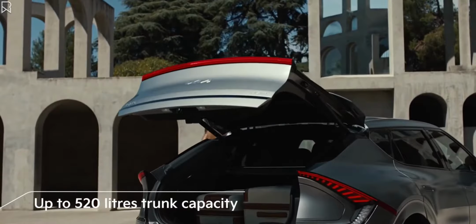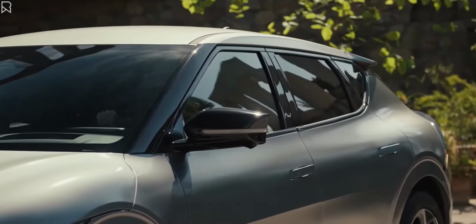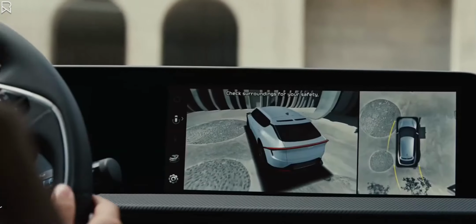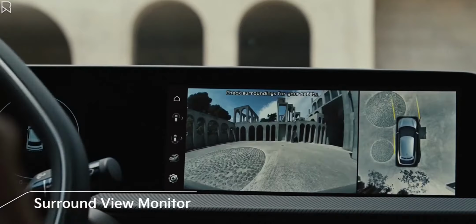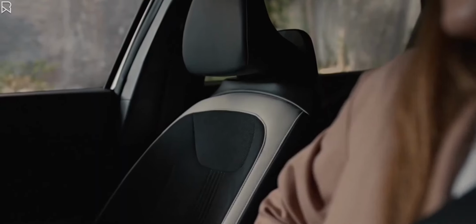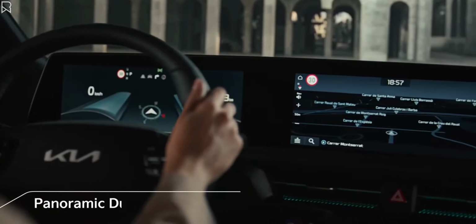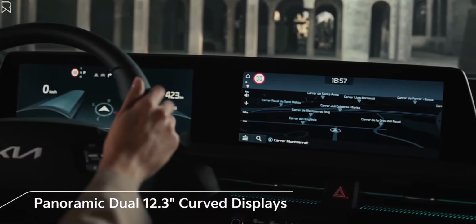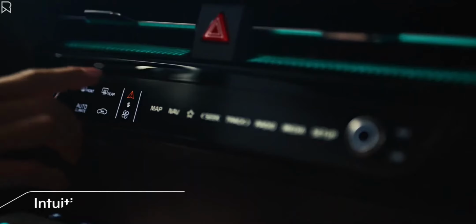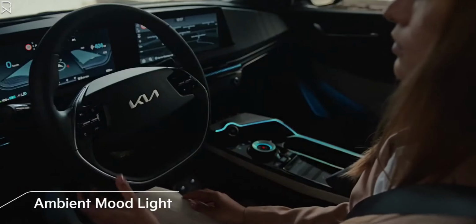Enough space for all your ideas. And with Surround View Monitor, you'll always stay on track, so you can stay inspired at all times. With its panoramic dual 12.3-inch curved displays, climate and infotainment intuitive switchable controller, and adjustable ambient mood light.